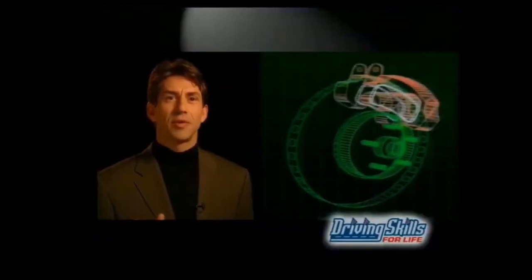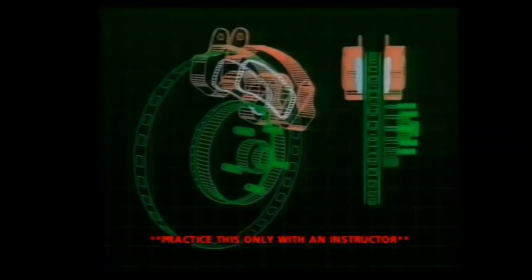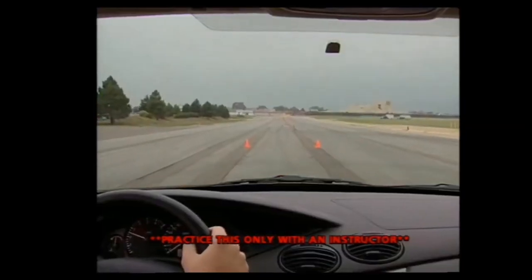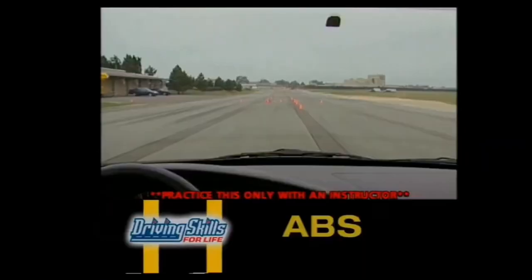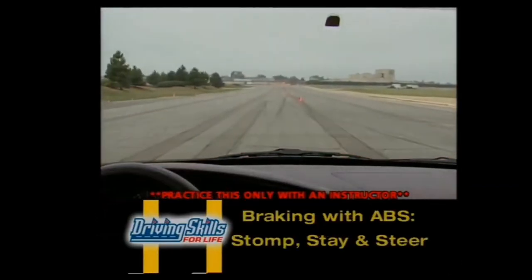ABS brakes are designed to help you handle emergencies. Just stomp, stay, and steer. Stomp on the brake pedal as hard as you can. That alerts the computer to adjust the pressure. And stay on the pedal. Don't worry about any weird noises or vibrations. They're normal. And remember, four-wheel ABS lets you steer while you're braking. So stomp, stay, and if you need to, steer away from trouble.